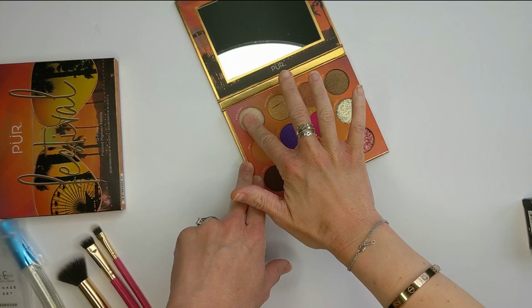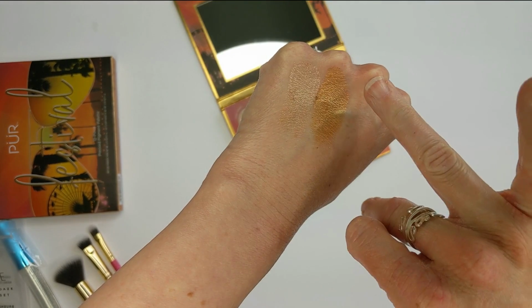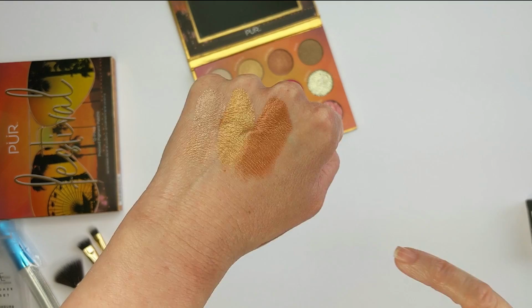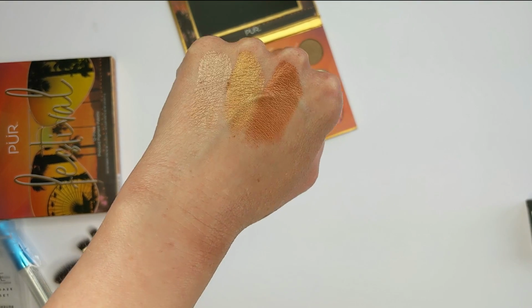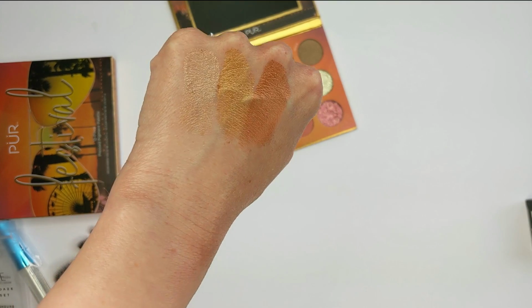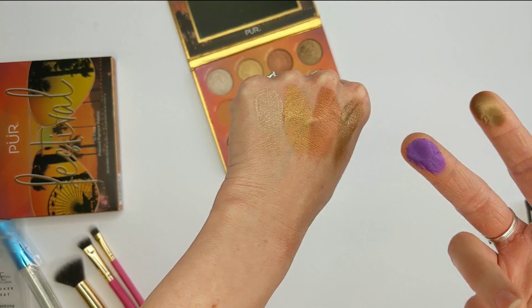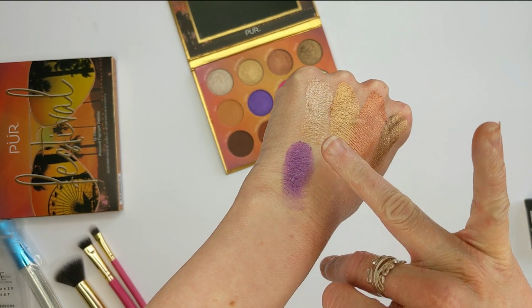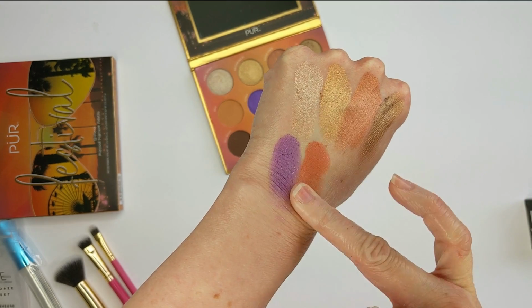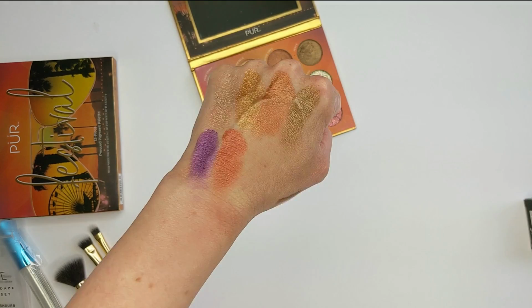All right, so I'll go ahead and start with the shimmer. These feel very similar to Pure's other palettes that have come out more recently. It feels really buttery and really smooth. And here's the next 3 shimmer shades. I really like this olivey green color. That's really pretty. Purple actually is nicely pigmented. And then here's this like peachy shimmer. This is so pretty. I really like this color a lot.